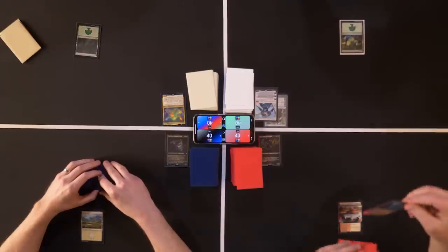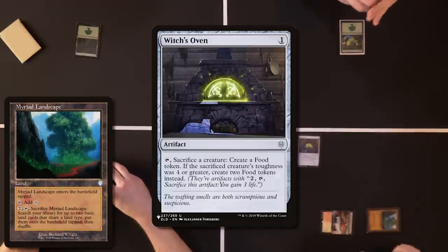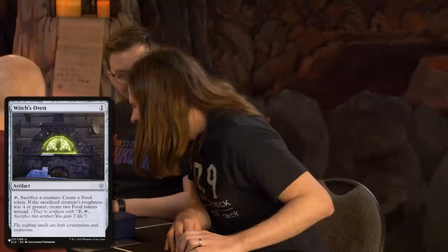Untap. Oh, look at that. It's almost like I put it there. I will play a Myriad Landscape tapped, and then I will tap one for the Witch's Oven. Very nice. Is that an alternate frame, Joe? Yes, it is, Daniel. If you'll notice, down in the corner here, this is from the list, which technically alters the frame. Yeah, that's true, I suppose. Yeah. Maybe. Oh, okay. All right. Well, card laid, card played. I'm going to pass the turn.